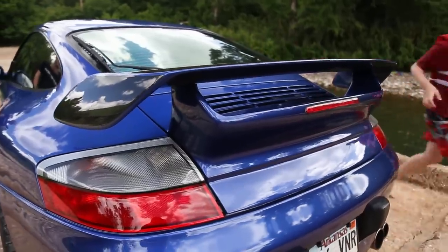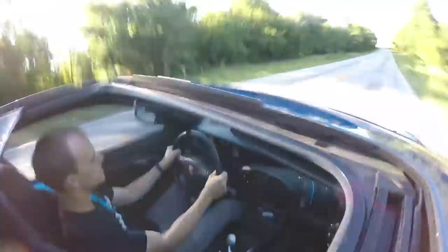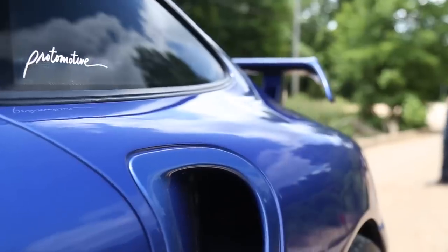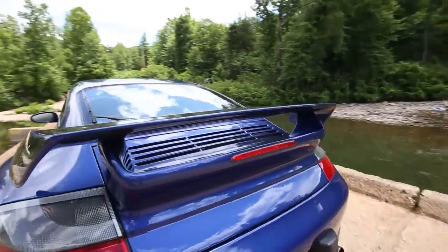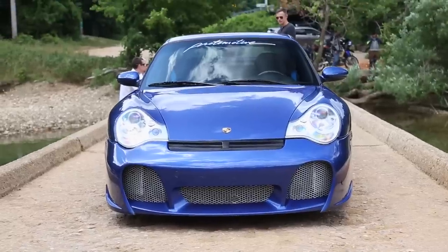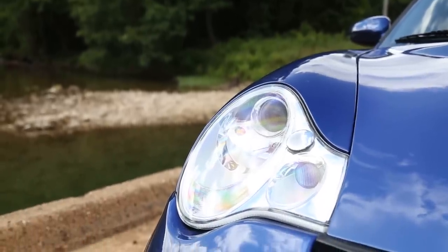Oh, this is a great straightaway. 6,000 RPM! 12 miles an hour, time to shut it down. This is the best bargain in the 911 world right now, which is exactly why we're bringing you this car. If you get a 996 turbo and you want something that is gonna be balls to the wall, insane, and you're gonna have the time of your life, I think it's a great buy. Honestly, I think it's a really good buy.